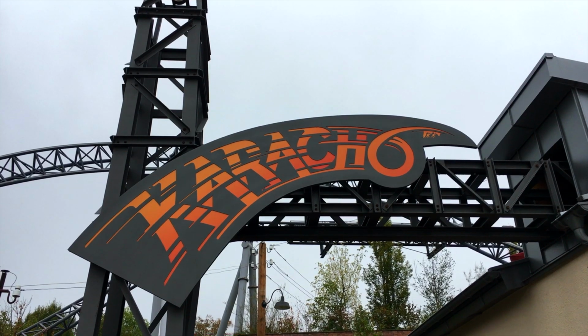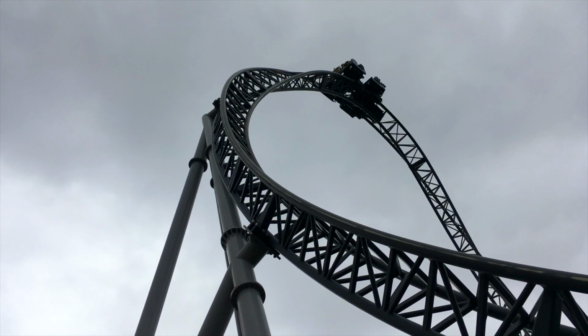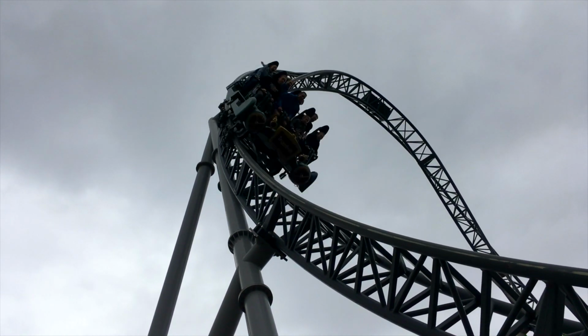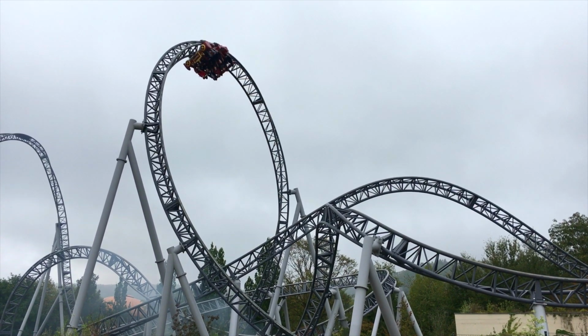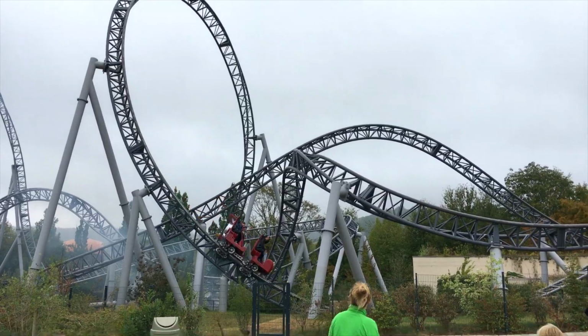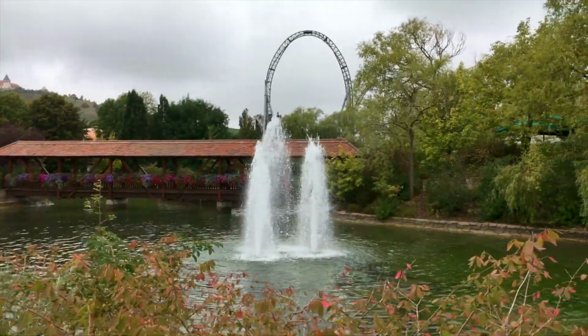At number 9, we have Karacho. Karacho is a Gerstlauer Infinity coaster in Tripsdrill in Cleebronn, Germany. It is a 30-meter high coaster and has a top speed of 90 km per hour. We had heard it was a great coaster, but man, it really was a great coaster.